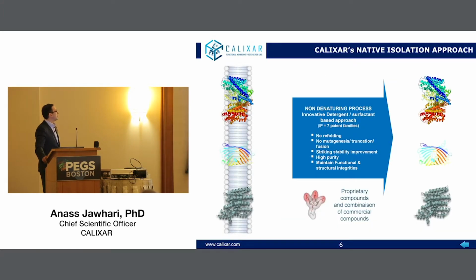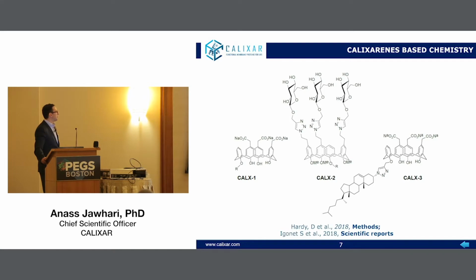So this is where we are using a Calixar approach, which is basically a patented technology using a non-denatured process to avoid different aspects like refolding and mutagenesis, and still have an impact on the stability of the protein and maintain functional and structural integrity. I don't have time to go into detail, but this is using proprietary compounds and combinations of those compounds to not only solubilize, but in the meantime, stabilize. I think this is one of the discussions we already had before in one of the talks by the Oxford Genomic Consortium.